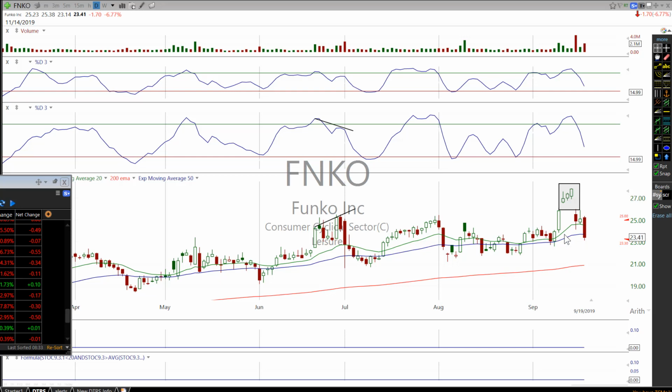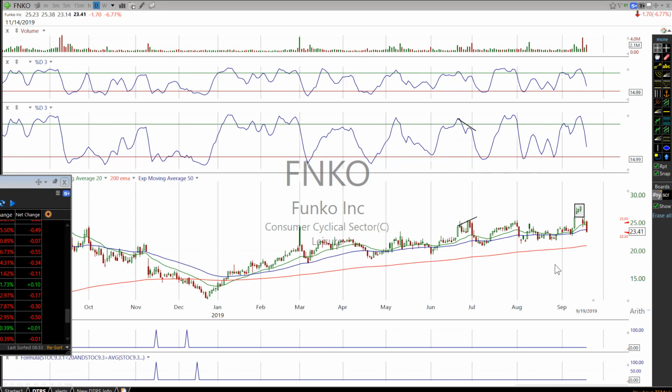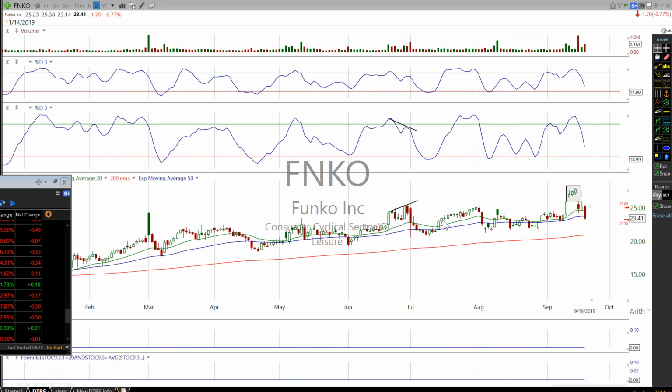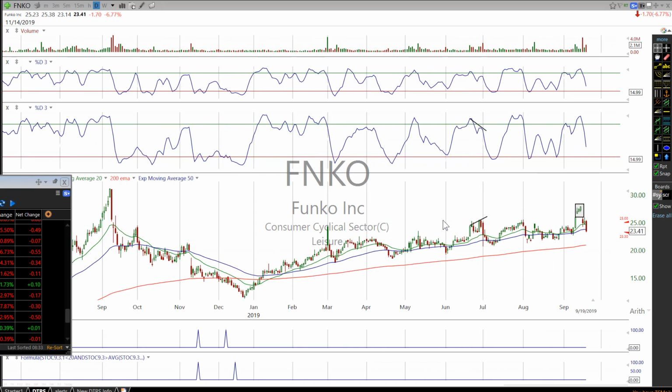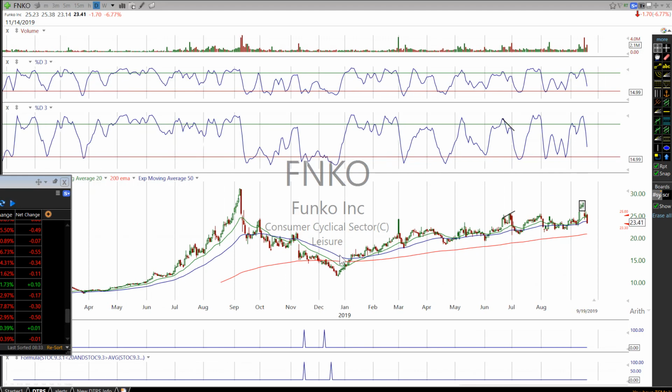I talked about this the other day. This is something I would try to fight with again. You know, take a short here, longer term short, and look for a breakdown and see what we could get out of it. I always think that the holiday season, these stocks tend to do pretty good, but I don't know.